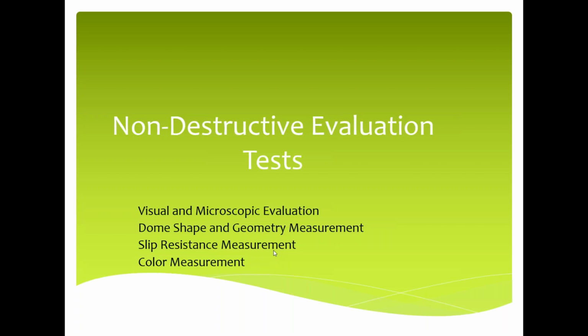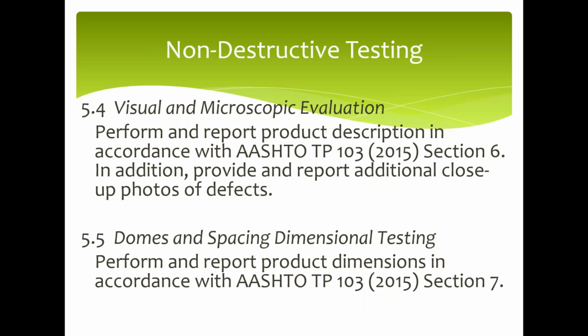The non-destructive tests are a series of visual and microscopic evaluations, dome shape and geometry, slip resistance, and color measurement. The visual and microscopic evaluation is looking for defects before and after the accelerated weathering. We're looking for degradation that occurs at a microscopic level that could lead to longer problems down the road. Some of the defects are not microscopic, as you'll see in some photos. The domes and spacing dimensional testing is also tested before and after accelerated weathering. This is to see if it changes that dimension over time.